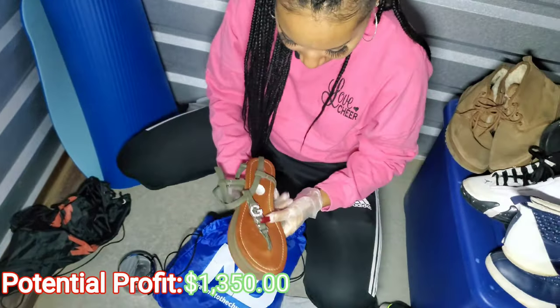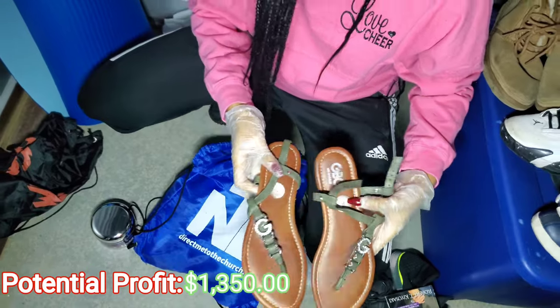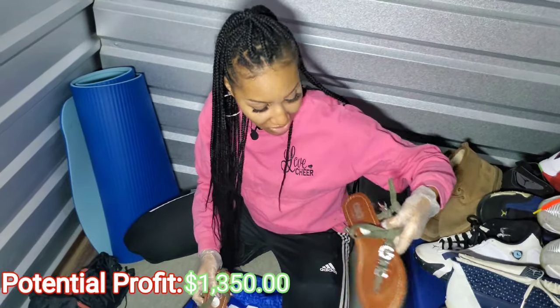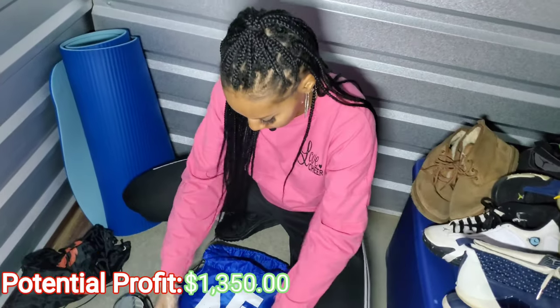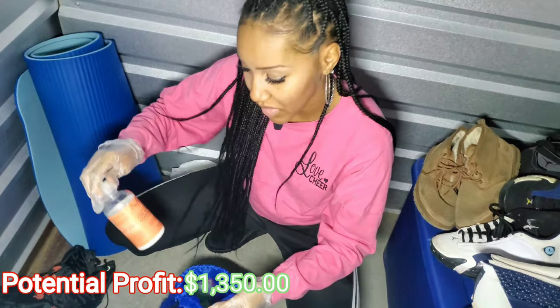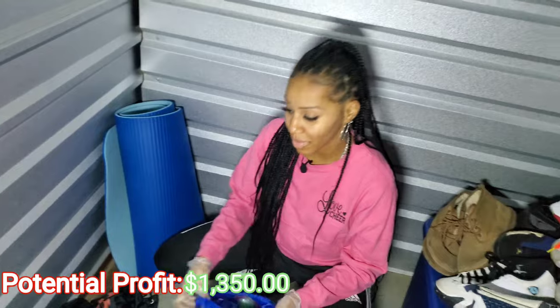Random. There are some sandals in here. Let's see. So this was like a guy's unit, but he had some girl stuff in it. Maybe a lady friend. GBG Los Angeles. Haven't heard of that, but anyways, a pair of shoes in there. And that's it, y'all. And just another pair of the Shea Moisturizer Conditioner. Oh, wow. So that is the mysterious blue bag, babe.